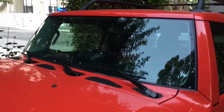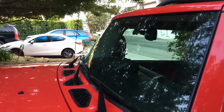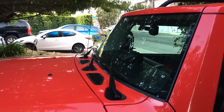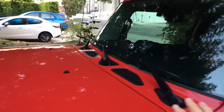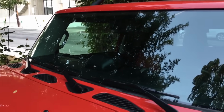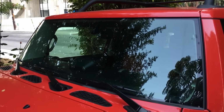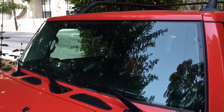The FJ also has a very angled windshield, much like the FJ40 Land Cruiser, and there are 3 wiper blades. One of the downsides of this setup, as far as the angle of the windshield, is that small rocks and gravel might kick up, and pretty much every FJ owner I've talked to has had to replace their front windshield, if not once, several times, and they're not cheap.